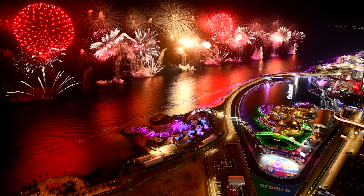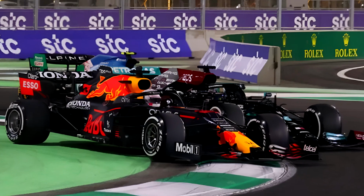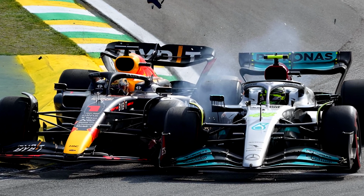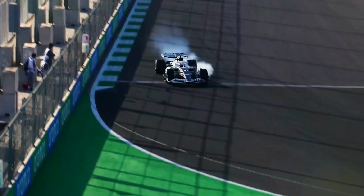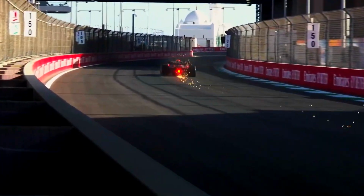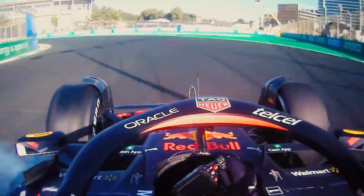On paper, Jeddah looks great for overtaking. 3 DRS zones, long straights. It should be easy, right? Wrong. The track's tight width and relentless corners make every pass a calculated risk. You might gain a spot, or you might end your race.